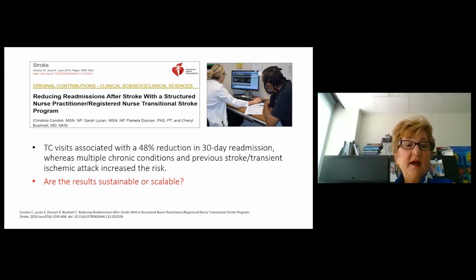We evaluated the outcomes, reported these outcomes in Stroke Journal in 2016, over 5 years ago, and we demonstrated within our health system with this enterprise of transitional care, we reported that we could reduce hospital readmissions 48%. And we found that those with multiple chronic conditions and previous stroke or transient ischemic attacks are at increased risk, as we found and reported in this article. But the big questions, in order to impact healthcare, are the results sustainable or scalable?